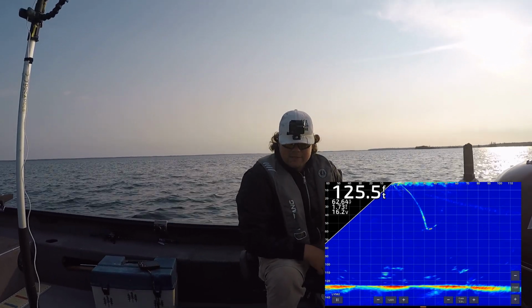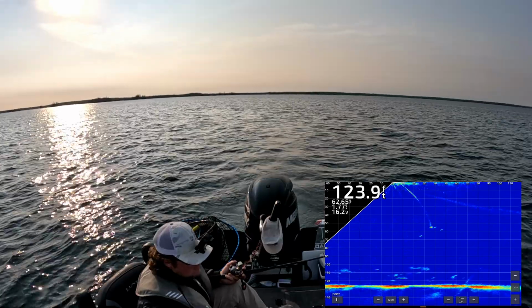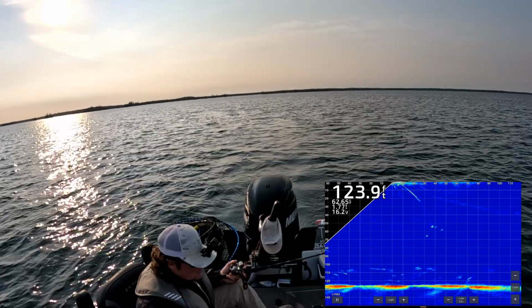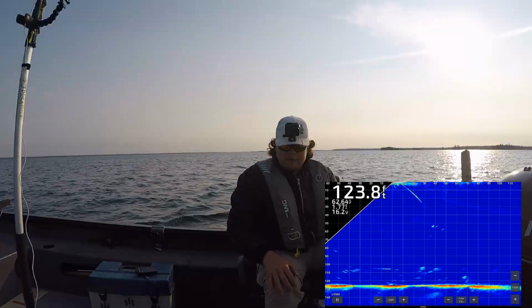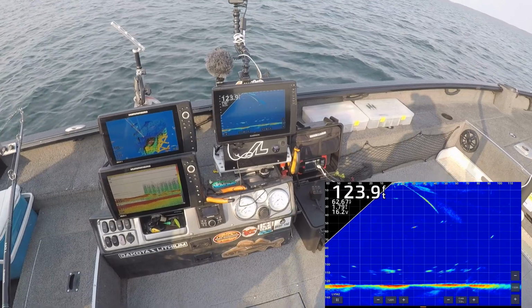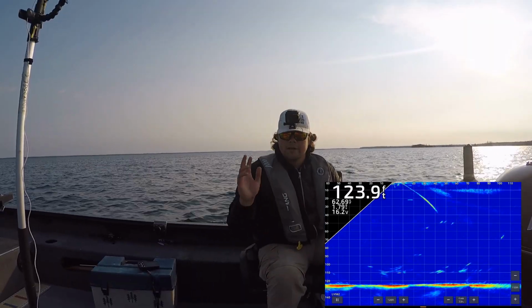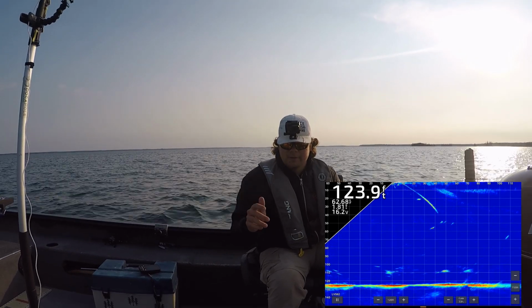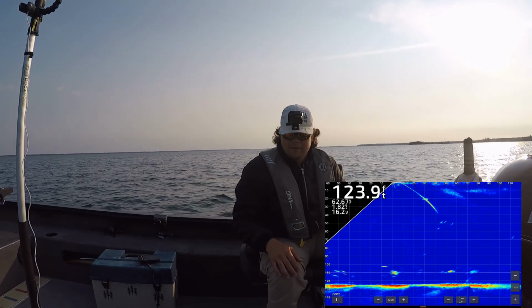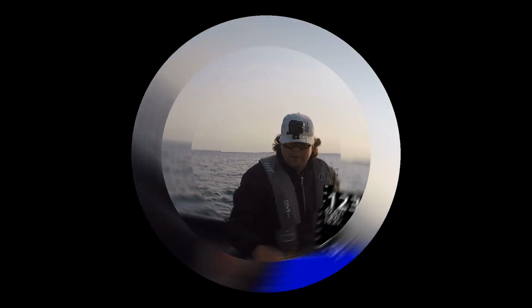Right now I'm going 1.7. You can see on the Live Scope screen here too. This old school lure that's been in the office for, like I said, over a decade, we're trying to put it to use here. Curious to see what we see on the underwater camera too. Like I said, hopefully it's recording. I don't know exactly what I'm doing with this camera. I tried reading up on it a bit, but cameras do camera things once in a while, so hopefully it works.